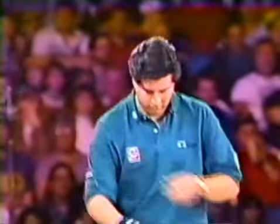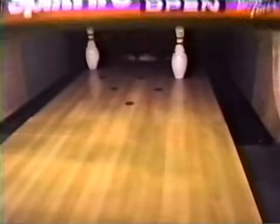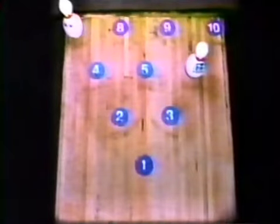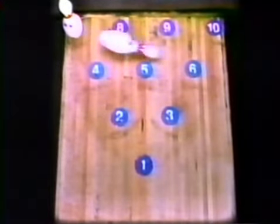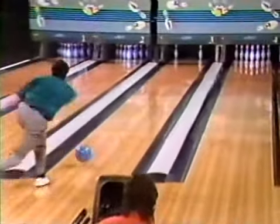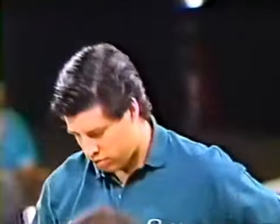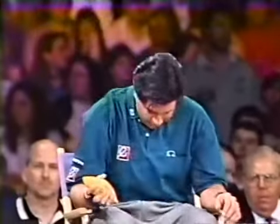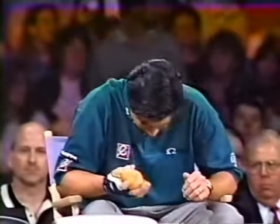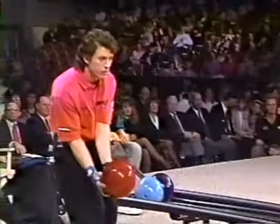Is that any kind of way to start your second game? A 6-7. There it is. Can he do it? Oh. All-out try by Mike Edwards for the 6-7 split. First split of the afternoon. This is opening frames of our second game. Here's a 27-year-old from Chesapeake Bay.